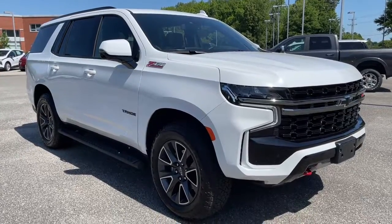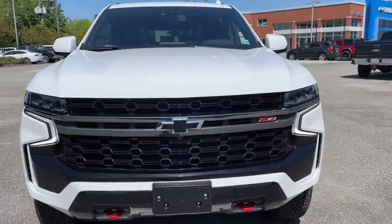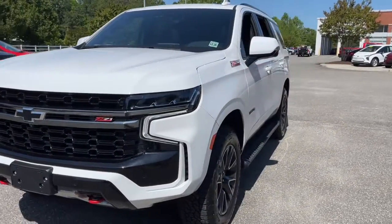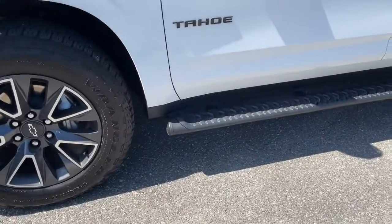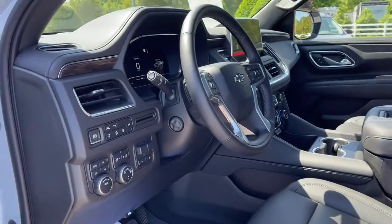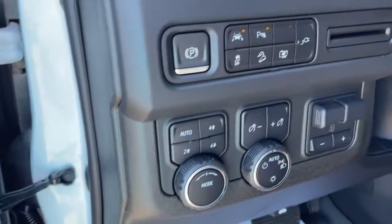Hop into the 2022 Chevrolet Tahoe. With less than 10,000 miles on the odometer, this vehicle stands out from the rest. The Tahoe is the full-size SUV that ticks all the boxes. Safe, stylish, comfortable, loaded with technology, powerful, and ready to handle any challenge. It inspires confidence at every turn.